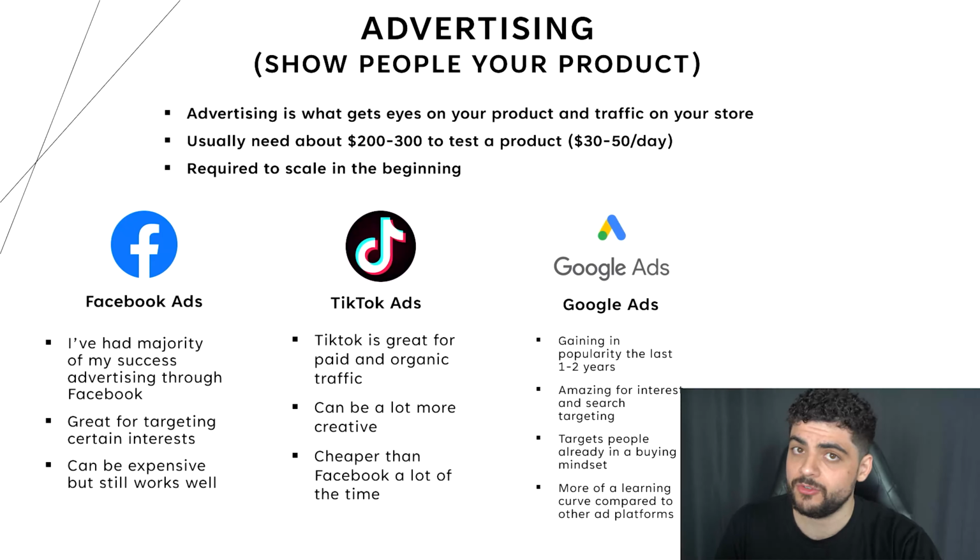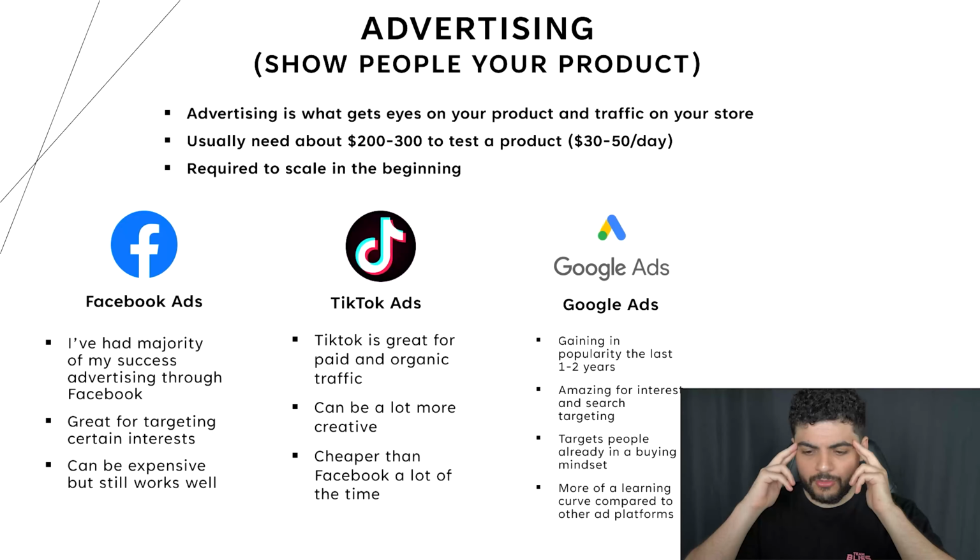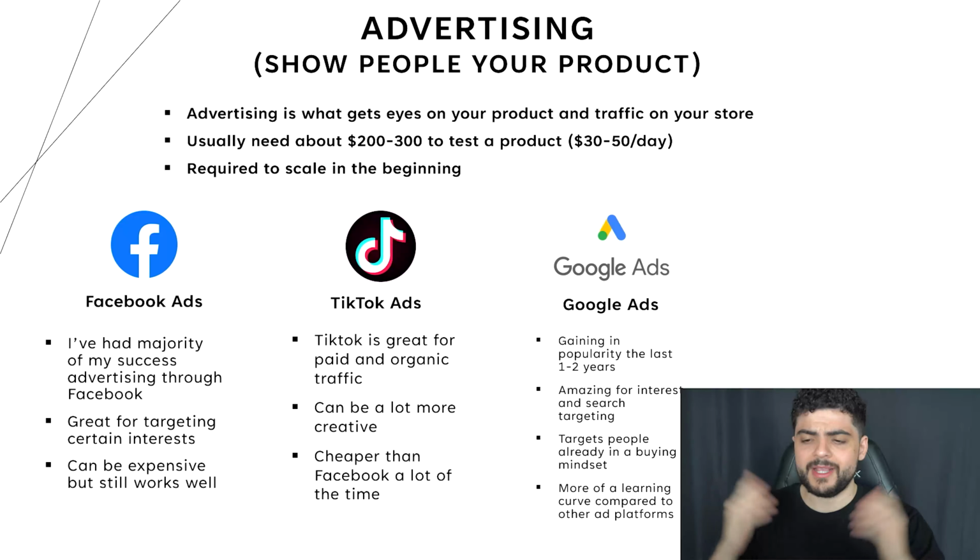So the next thing, which has been really cool as well, is Google Ads. Google Ads have been gaining in popularity the last 1 to 2 years. It's amazing for interest and search targeting. Okay, so actual keyword targeting is really great for that. It also targets people already in a buying mindset. So let's just say we're selling the magnetic eyelashes. People who type in "buy magnetic eyelashes" on Google, in their mind, they're already thinking, I want to buy magnetic eyelashes.